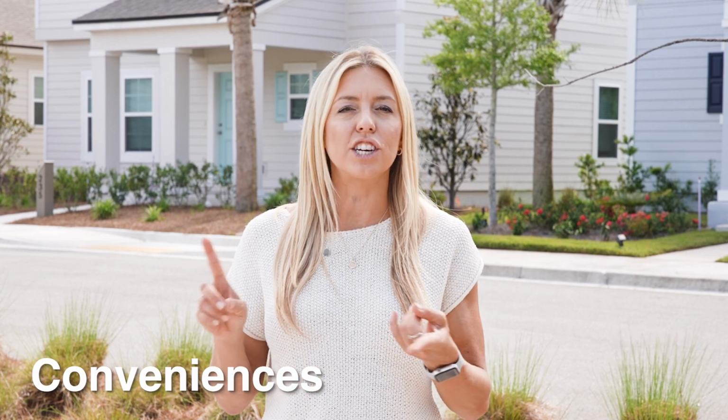Now in Yulee proper, you have a lot of conveniences such as Aldi grocery store, you have Publix Market Center, Anejo Mexican food, which is one of my favorites. There is a Tesla charger as well. So for those battery operated car drivers like myself, we find that convenience really essential. And there's plenty more fast food chains for all your day-to-day needs.